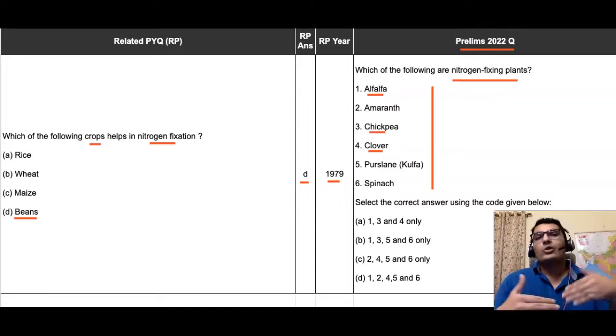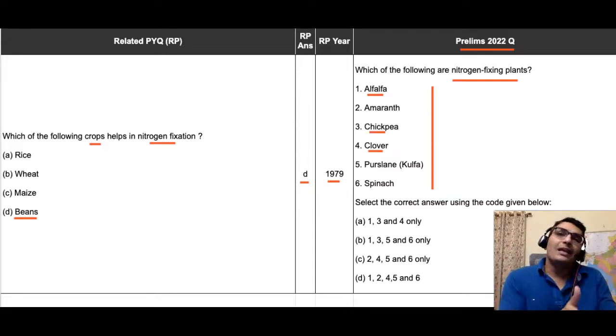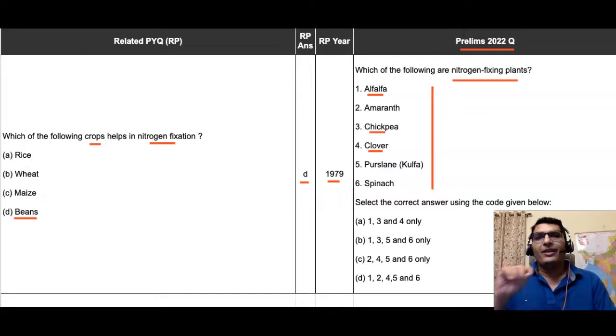The NCERTs also specifically say that most varieties of pulses do nitrogen fixation. Chickpea comes under the pulse category, so there's a very high chance that chickpea will be fixing nitrogen. So if you want to go through the knowledge route, 1, 3 and 4 have to be in the answer. And if we look at the options, 1, 3 and 4 is there only in one option, that is alpha, right?